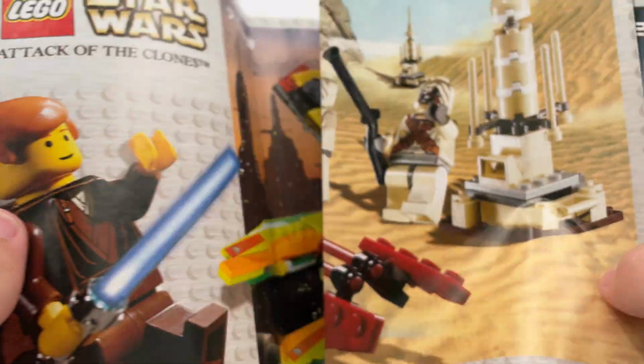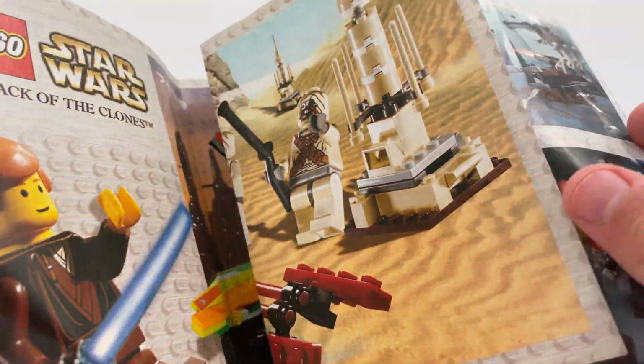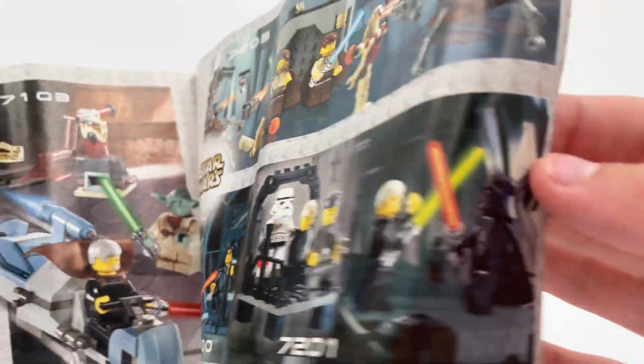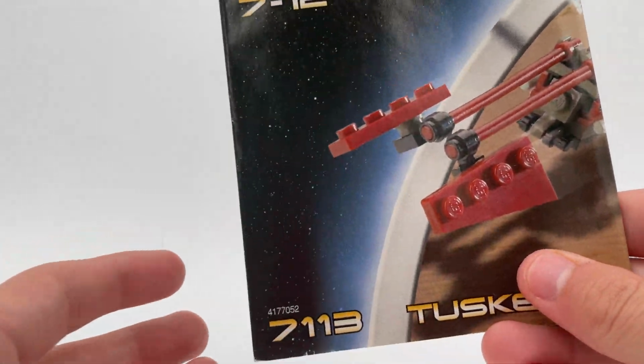That's pretty neat. And we have some promotional material at the back after the instructions for other sets released in the year, plus an ad for lego.com. So yeah, it's a pretty cool instruction manual.